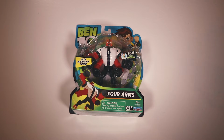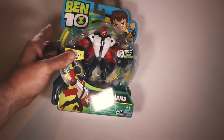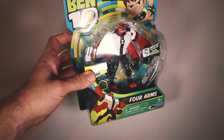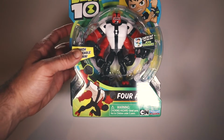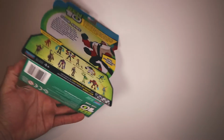Hi. So it looks like we got a new toy over here for Brianna. It's called a... Ben 10. Yeah, it's from Ben 10. And what is this guy, Forearms? Forearms. Oh, very interesting. Why does he have forearms, Brianna? It's because... I don't know. Really? Well, he just has four arms and four eyes. Okay, four arms, four eyes. Okay, so at least there's a pattern going.